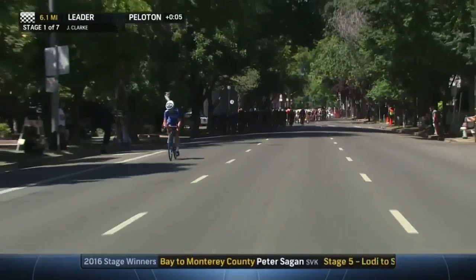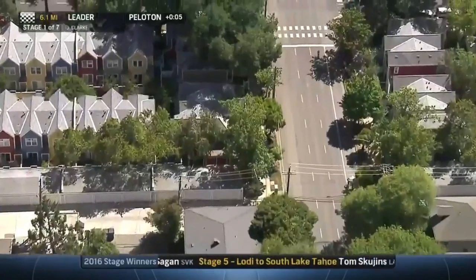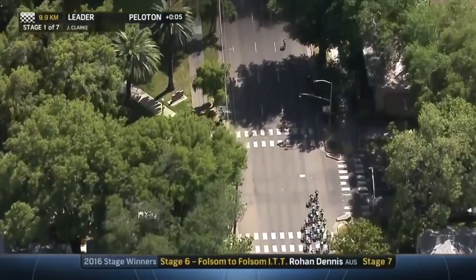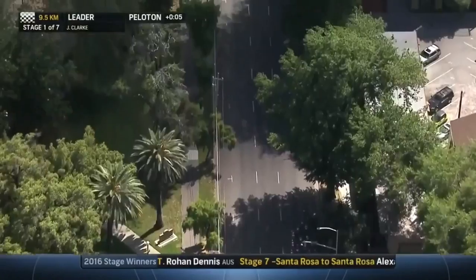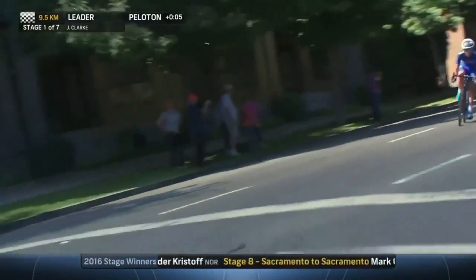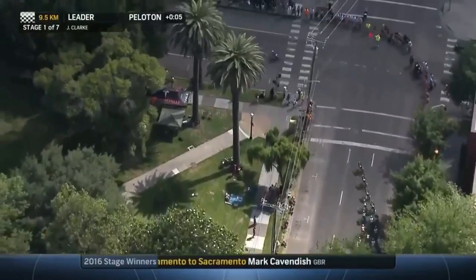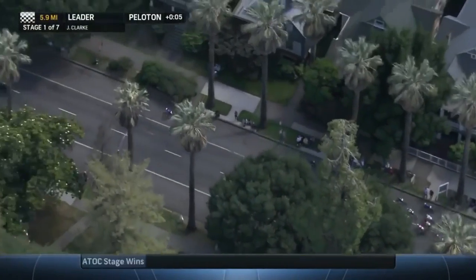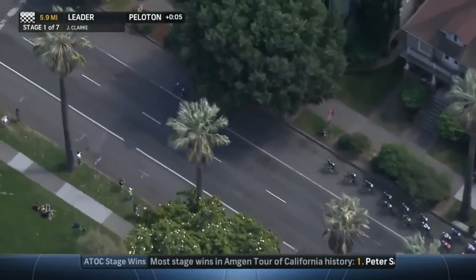And the team were very confident. When I spoke to Roger Hammond yesterday, one of the team managers there, he was just explaining that he was the man for the sprint. Bernie Eisel will be the director of the orchestra, making sure that they get the lead-out train to perfection. A year ago, Janse van Rensburg won himself the Tour of Langkawi in Malaysia.